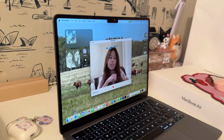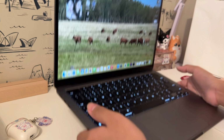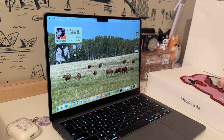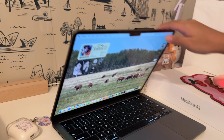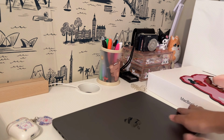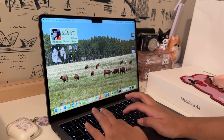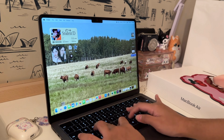Mic test, mic test. What I didn't like about my old Mac was the audio was very silent. Like, even at full volume, it's very silent. It is so light, which I love because I don't want to carry something heavy in my bag every day. And it's also very thin. Ooh. The keyboard as well. It's all right.